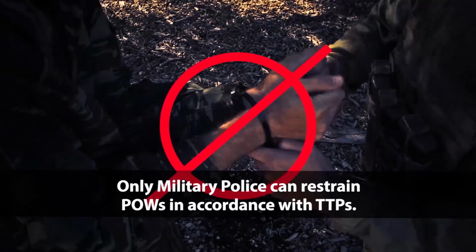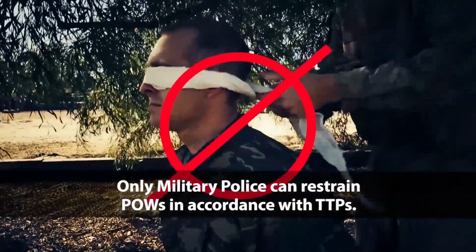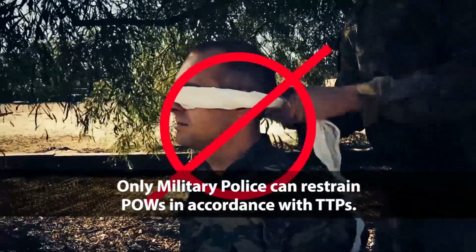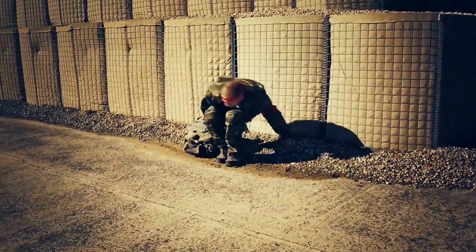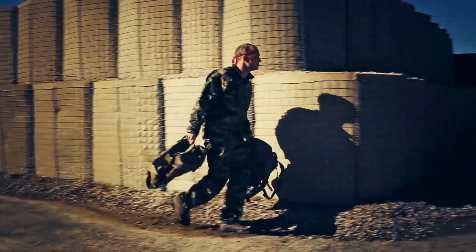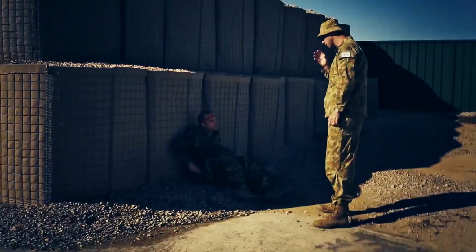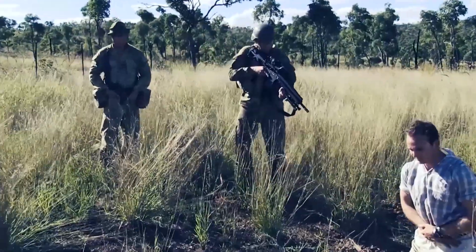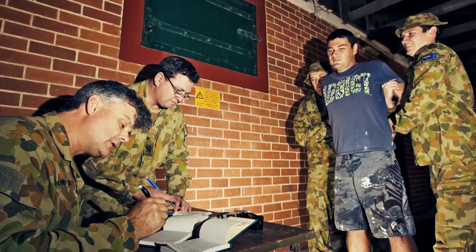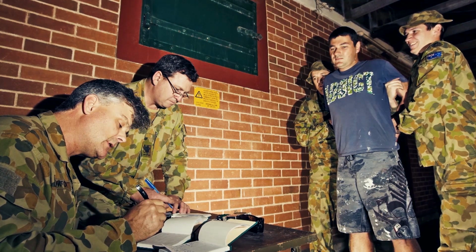The only exception to restraining POWs is for captured personnel under direct management of military police, who may bind or handcuff participants in accordance with military police TTPs. OTs will oversee POW and detainee handling conditions and will intervene if there is an immediate or potential danger. For example, an OT might move a detainee that has been processed and left out in the sun without headdress or water. Once processed, the detainee will be returned to the capturing force peacher and then repatriated to their own force peacher at the next available opportunity.